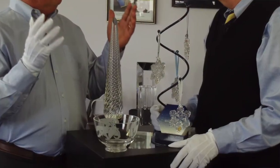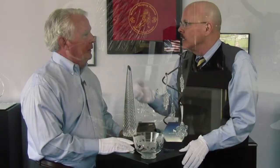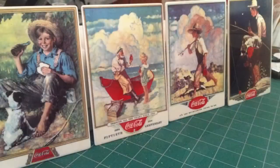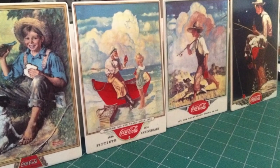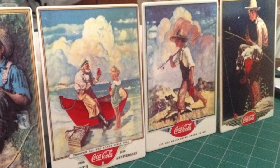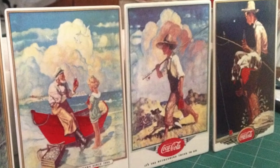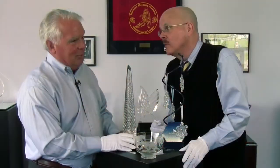You've also done work for Cartier. Yes. You've done work for Coke, Erte. Tell me about those. Well, Coca Cola came, and I believe their centennial was in '86. I think somewhere around '83 they came and said, "Peter, will you do your magic? We need some commemoratives for the 100th." You've been doing this for a long time. A long time.